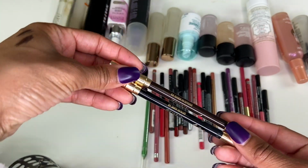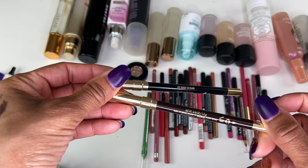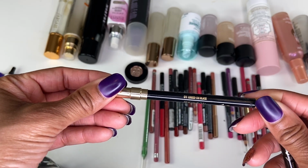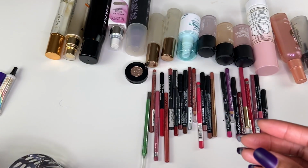These two Milani liners, when I tell y'all, I am hooked on them. So they're the Milani Stay Put Waterproof Eyeliners. This one is in Hooked on Espresso, and this one is Linked on Black. These remind me of the Pat McGrath Labs eyeliners. And that's all I'm gonna say.